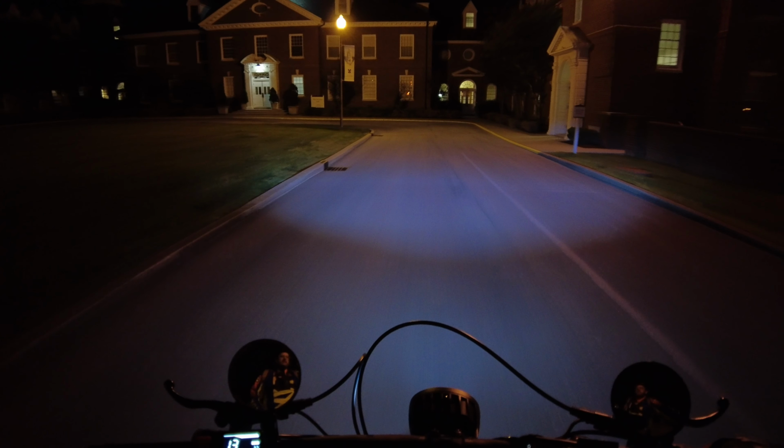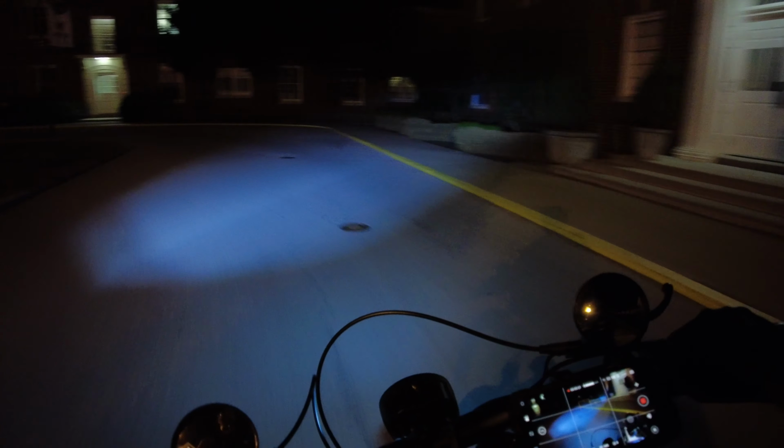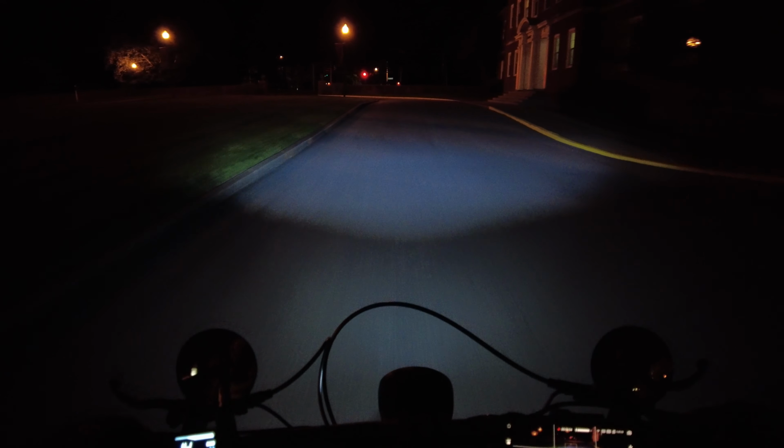I'll be taking out this e-bike for a night ride, and I'm starting off Lexington Road in Louisville, Kentucky. This is at one of the seminaries.